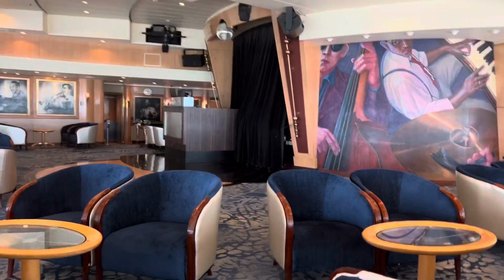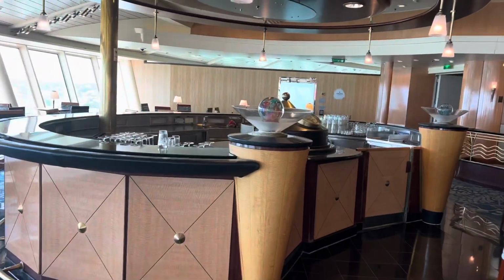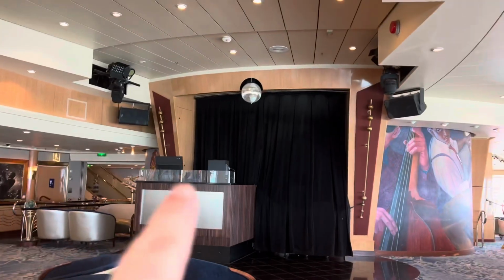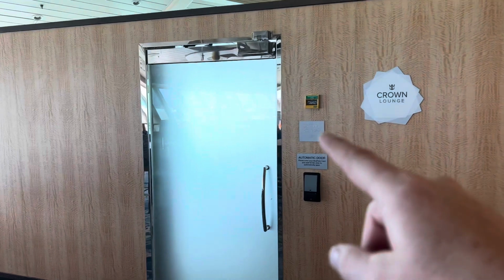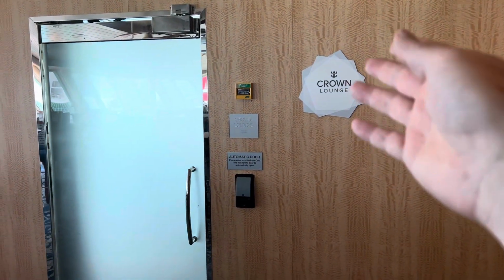This is where late night really happens, okay? Because there's a bar. Not just that, there's a dance floor, okay? And you know it's gonna hop because look at that disco ball. That's where it really hops. All right, this is the Crown Lounge for Diamond and up. So sometimes they call it the Diamond Lounge, but now they're calling it the Crown Lounge.